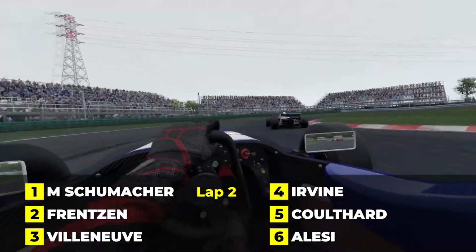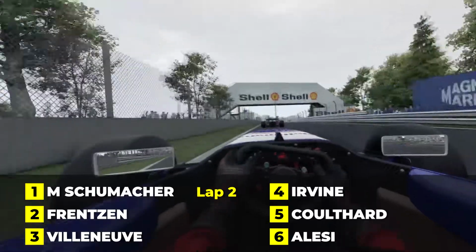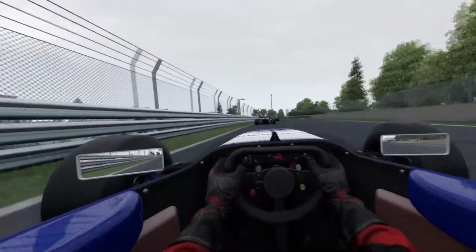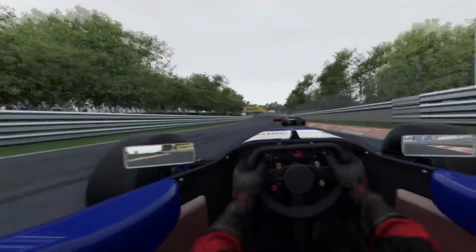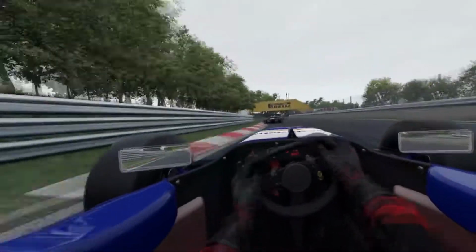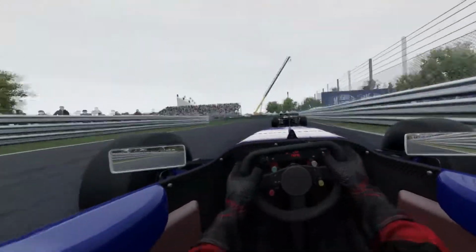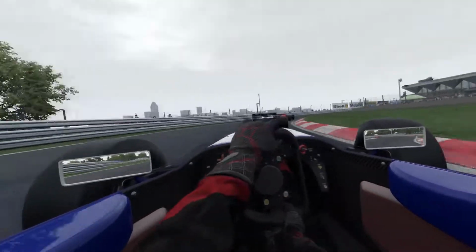No changes in the top 6, apart from Villeneuve making it past Irvine in lap 1. And it looks like the Williams could go a little bit quicker than Michael Schumacher in the race lead. But Frentzen didn't manage to find a way past him on the opening lap.